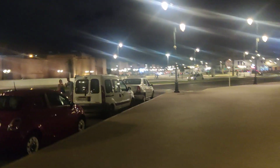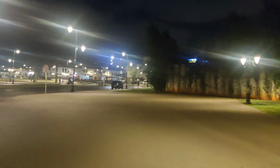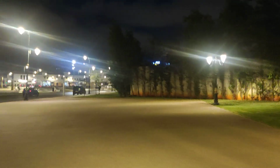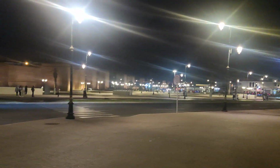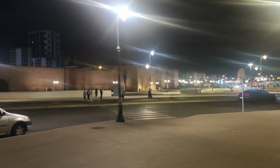And the thing is, there's not many cameras around, which is bizarre. Like every city in England is full of cameras. Then again, cameras are so small they could be anywhere. But anyway, beautiful, isn't it? Look at that.